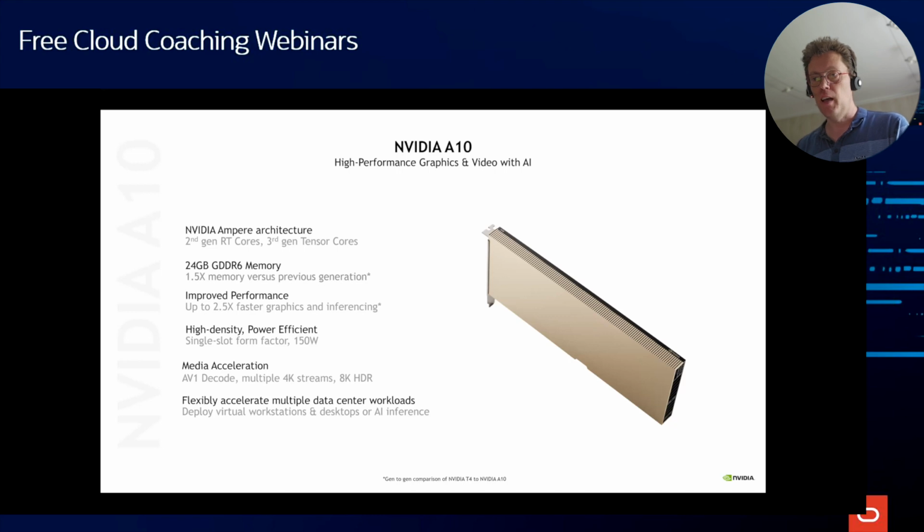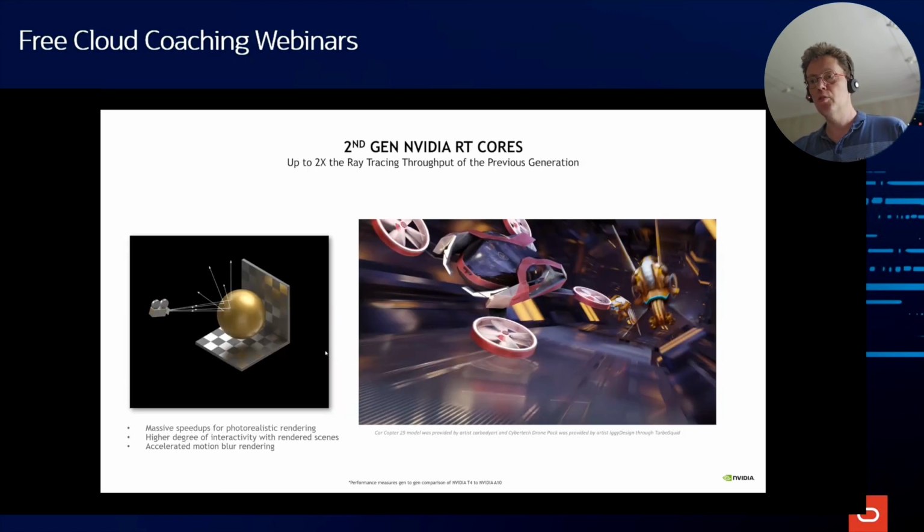So NVIDIA A10 was released last year with a lot of improvement from previous generation. Before it, T4 was often the one recommended for inference. It starts to show its age. A10 is based on the Ampere architecture and has brought many improvements, both in graphics and in compute. In graphics, it has brought our second generation NVIDIA Ray Tracing Core, or RT cores, which helps you deliver far more realistic results for graphics, and it can be gaming, it can be for manufacturing design, it can be for media creation. That brought massive improvement over previous generation, with 2 times the performance for ray tracing, also some improvement in more general rendering compared to previous generation.